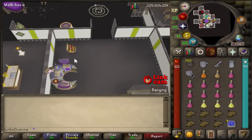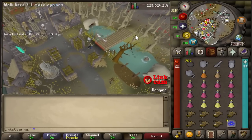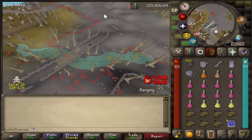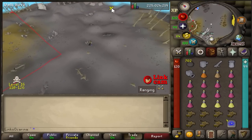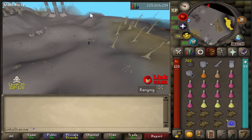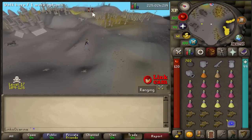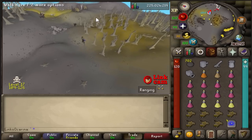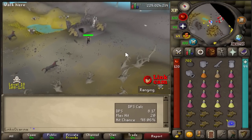We're actually gonna go back to the Slayer cave, but we're gonna kill Ankous because they drop rune arrows fairly commonly, and they also drop hard clues. 1 in 128, which isn't great. I think with the combat achievement it's saying 1 in 121, so still around the 1 in 120s, but it gives us the chance of getting another clue, and we also get the rune arrows on top of it. So that's the plan. Hopefully we'll get enough rune arrows together. If not, I'm gonna have to start working out what I'm gonna do. But yeah, that's the little plan that I've come up with here.